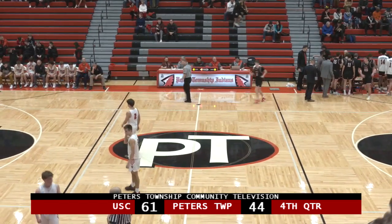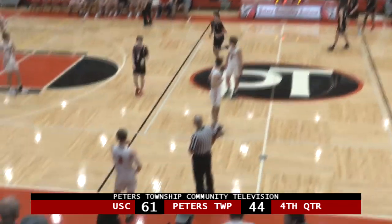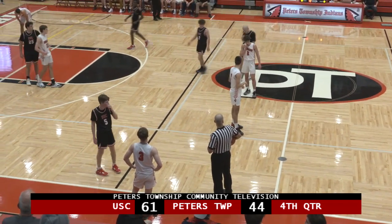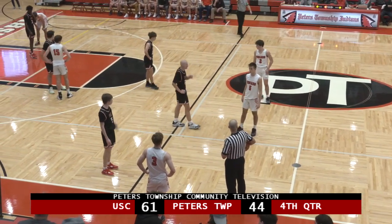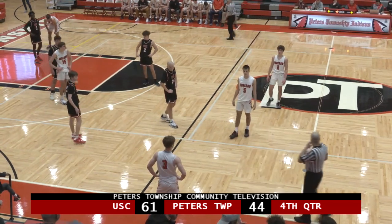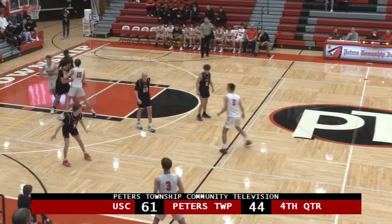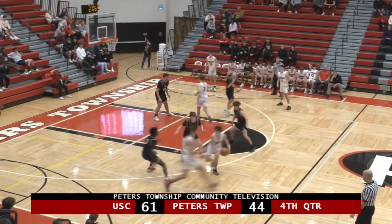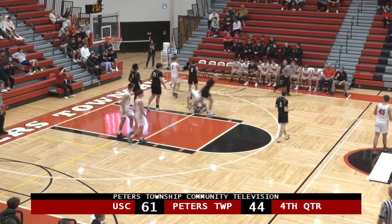Looking at the scoring for the Panthers, Nicholas Sukernick quietly out with 17 points. Matthew Gaither with 9. And rounding out the scoring is number 25, Marco Carone, with 6. So the Indians down 61-44.